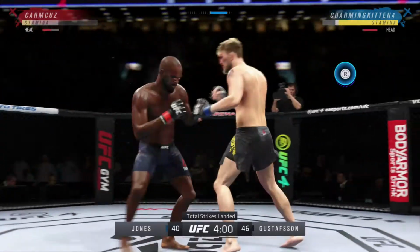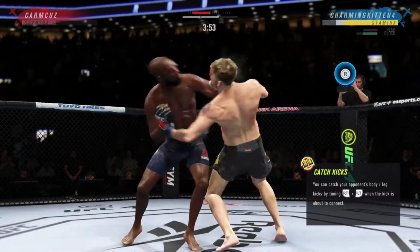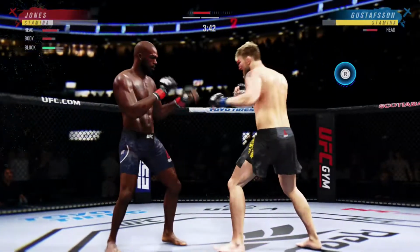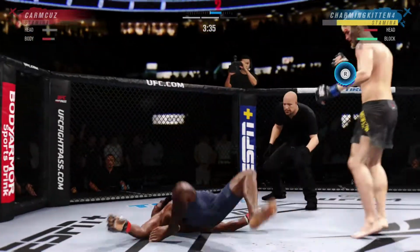Strikes have landed for Alexander Gustafsson. And in terms of the accuracy, landing at a 50% clip tonight against Jon Jones. Oh, right under the elbow. Right under the elbow. Perfect. It was a perfectly placed shot. And you see his opponent reacting. He's out!